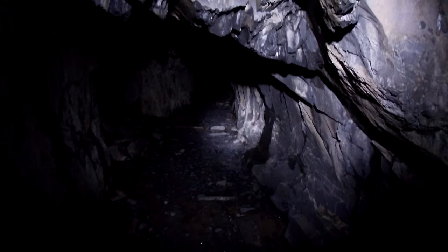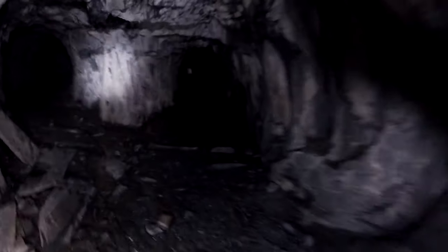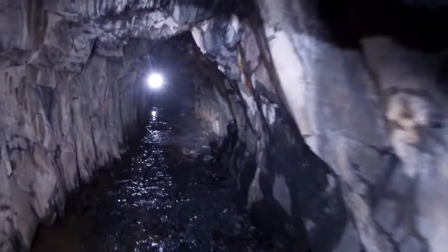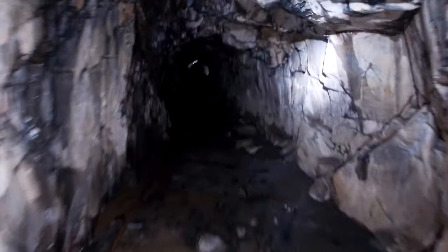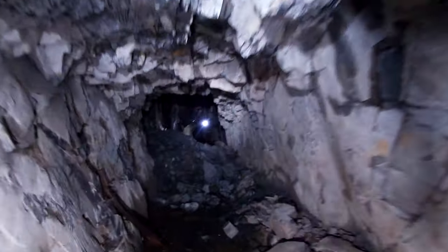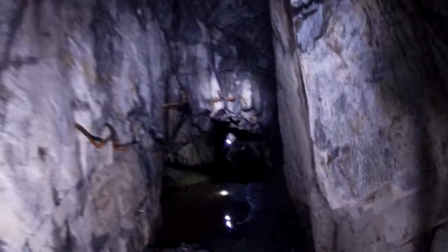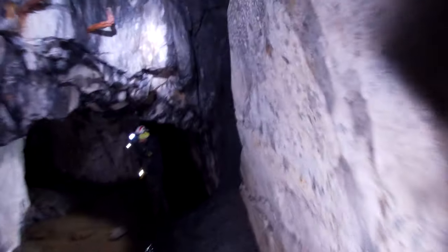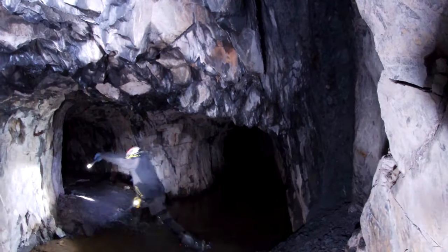We're now organised. So, finally found a way inside. See the old timbers on the floor. Stay which side? My side. Okay. And then if you see how deep it goes, you'll go up to your knees right there. So just try a big step across.